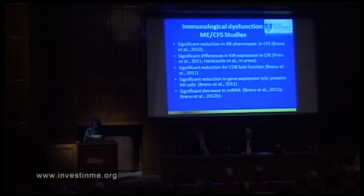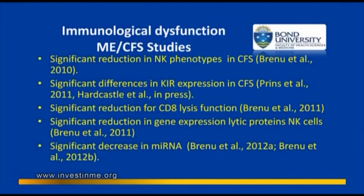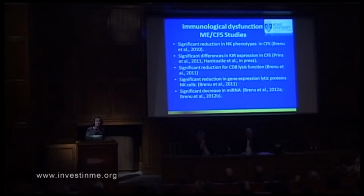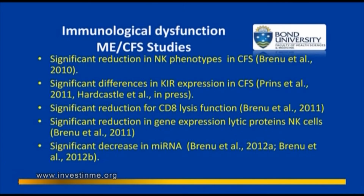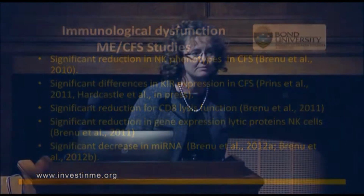So, in terms of what is emerging as immunological potential biomarkers for ME/CFS, this slide depicts what is actually being consistently shown by independent groups all around the world. And that is, in this first study in our group, we showed there's a significant reduction in a particular phenotype of natural killer cells. I'll explain that phenotype in the coming slide.